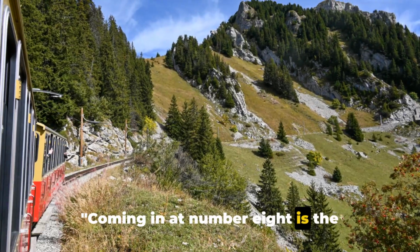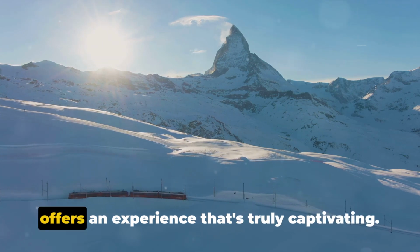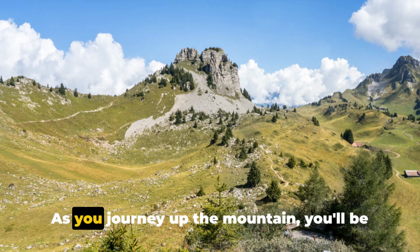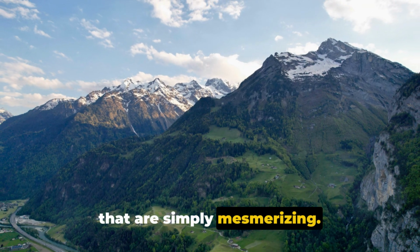Coming in at number 8 is the stunning Schynige Platte. This magnificent high-altitude plateau offers an experience that's truly captivating. One of the highlights here is the nostalgic cogwheel train ride. As you journey up the mountain, you'll be treated to an array of panoramic vistas that are simply mesmerizing.